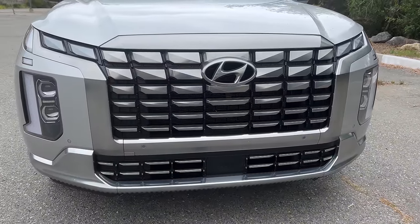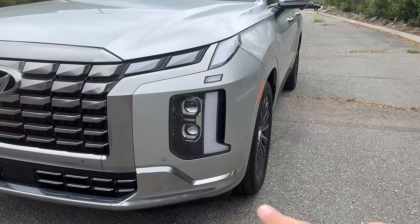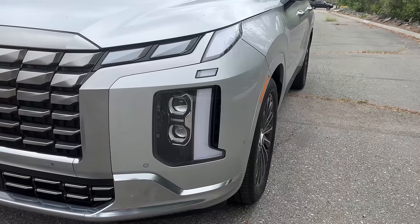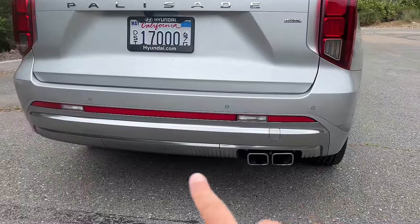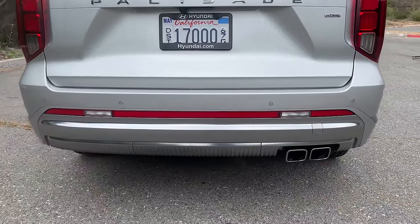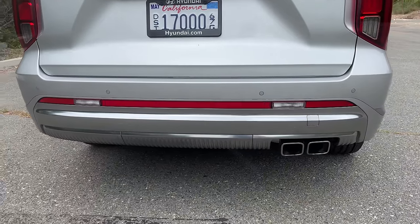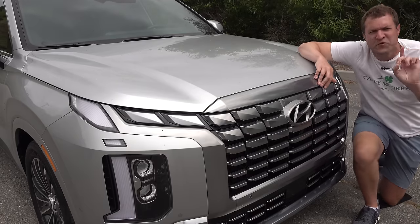You also have some more squared off design elements, specifically the running lights up front. The housing is more squared off, I guess, to give a more aggressive, muscly appearance, and it's the same deal in the back. This section below the bumper has been redesigned with a more square, kind of visually wide and aggressive look that's intended to help make the Palisade seem, I guess, more brawny. As for exterior quirks, there are a few worth noting.